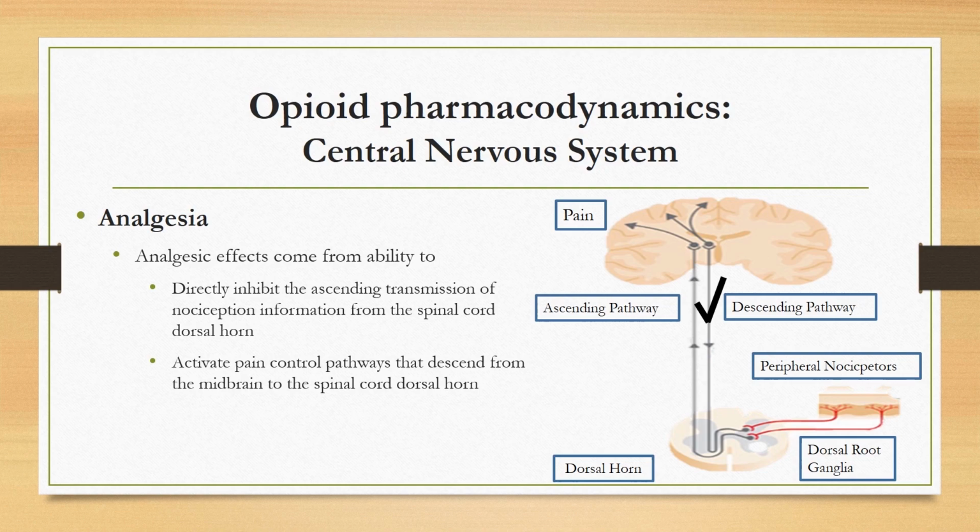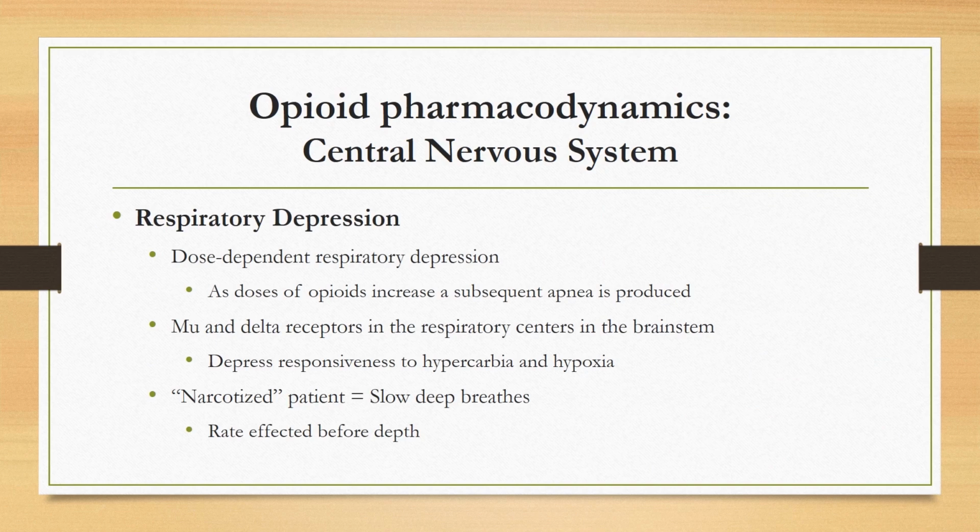Respiratory depression is another pharmacodynamic property of opioids. All opiate agonists will produce a dose-dependent depression of respirations via effects on mu and delta receptors in the respiratory centers in the brainstem. The brainstem respiratory centers use hypercarbia and hypoxia as natural stimulants to maintain normal ventilation. Opioids essentially cause the respiratory centers to have a decreased response to hypercarbia and hypoxia. Respiratory rate is going to be affected first, and your classic narcotized patient will take slow, deep breaths. As doses of opiates increase, a subsequent apnea will be produced.